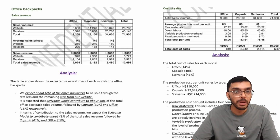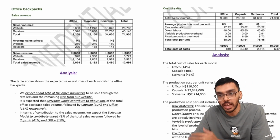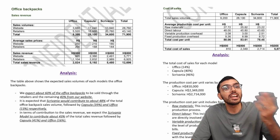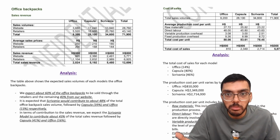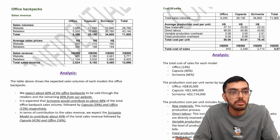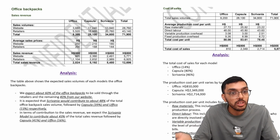Next, average sales price. If you look at, we are selling at a higher price on our website than we are selling to our retailers. That is natural, because you sell to your retailer, the retailer will apply his own margin and then sell to the customer. So it's naturally much more profitable for you to sell on the website. So why are we not promoting the same? We should try to promote the same.